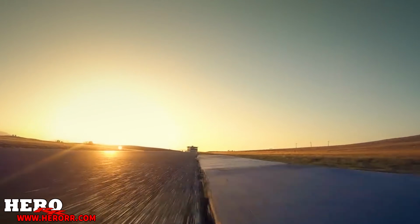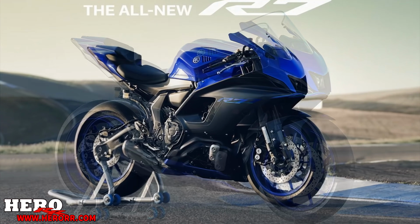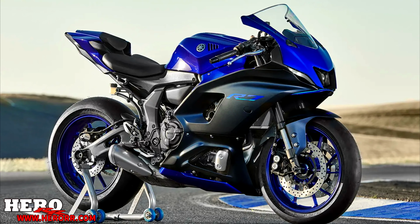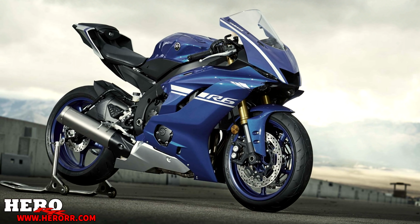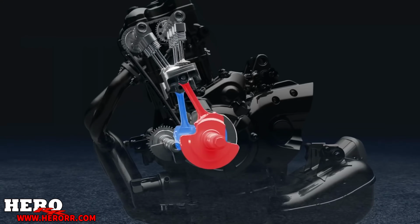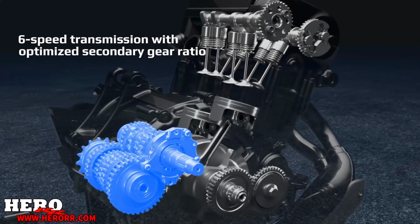So Yamaha just announced the release of the all-new 2022 R7. Now I'm going to try to explain to you guys what this bike is by first explaining what this bike is not. This bike is not based off of the R6. In fact, it is slower than the R6. This is because the R7 actually has a 689cc parallel twin engine as opposed to the R6, which has a 599cc inline 4.